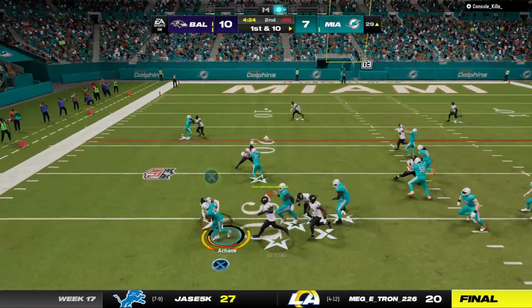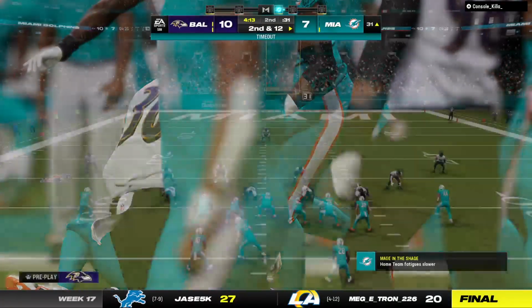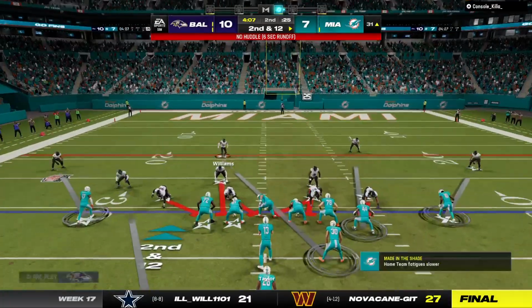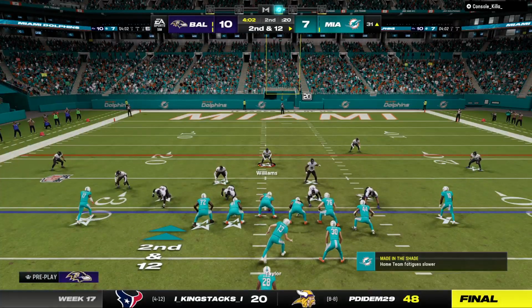A-Chain gets it from the gun. 2 yards the loss, 2nd and 12. And now Taylor looking to switch things up a bit. It's a loss of 2. Brings up 2nd and 12 at the Ravens' 31-yard line.